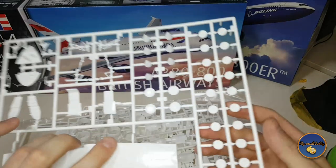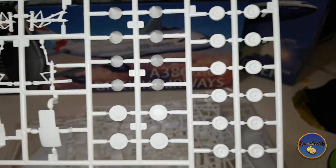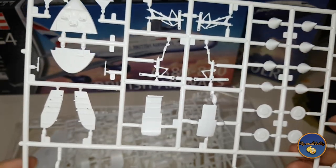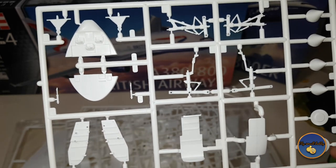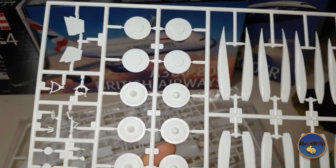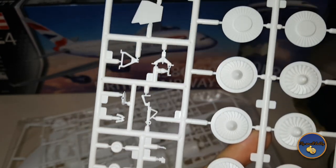I've got another set of wheels. There are just a ton of them. Pretty cool. The plastic is really good. The attachment points could be a little better on certain parts, but I don't have any complaints. And as far as a Revell kit goes, this might be the nicest one I've seen so far. Certainly not something this big. We got the little fans here, the blades, pretty cool. It really is a nice mold, really good.